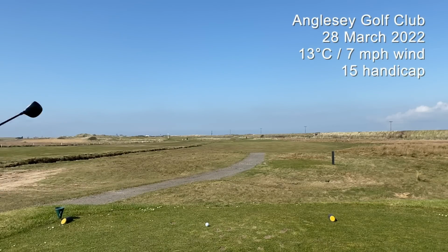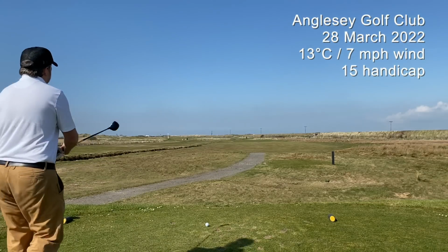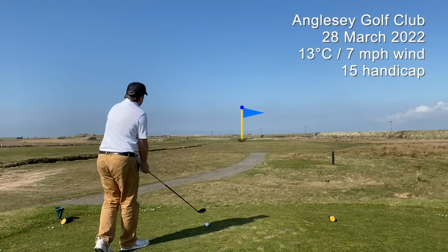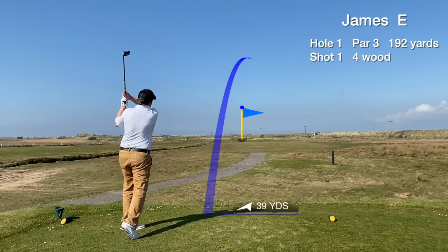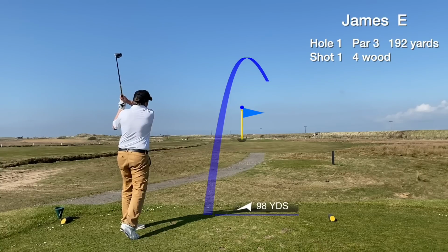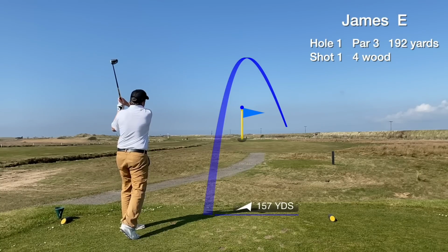Today we're at Anglesey Golf Club in Rhosneigr, North Wales. It's a par 68 links course. The aim of the day is to try and break the equivalent of 90.